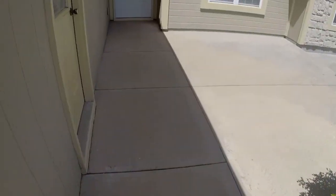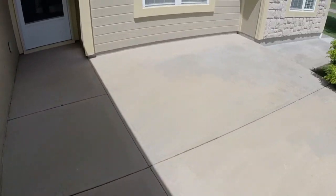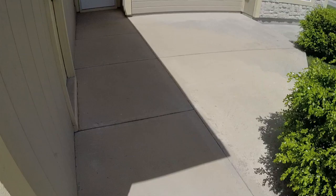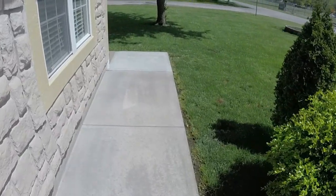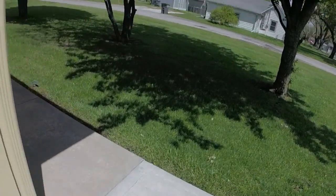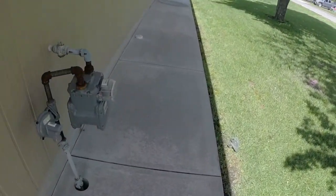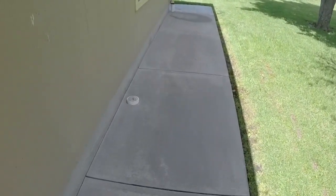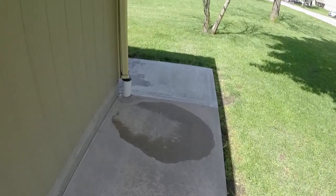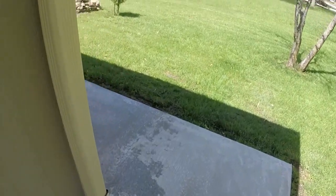Guys, here's the aftermath right here. What a difference, boy. I mean, a huge difference. Just absolutely huge. Walk around this whole thing here. Take a blower and then I blow everything off.